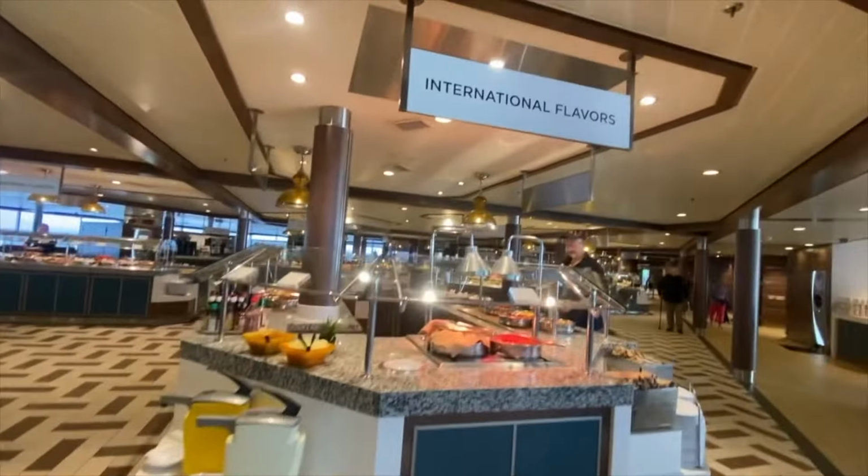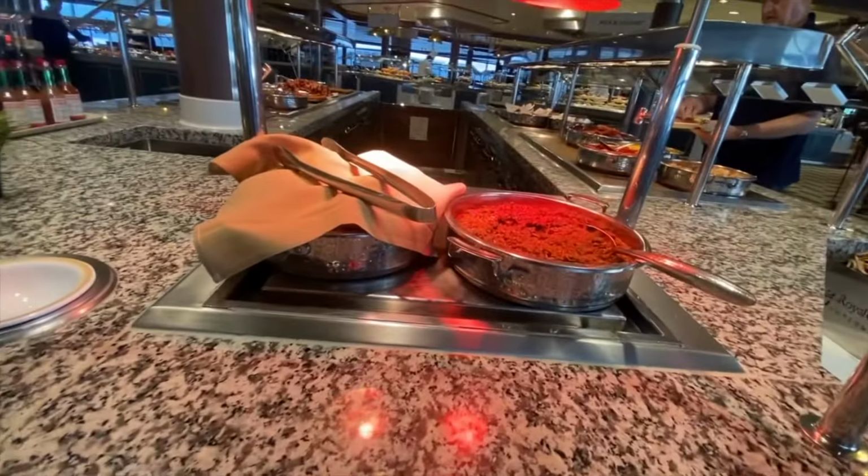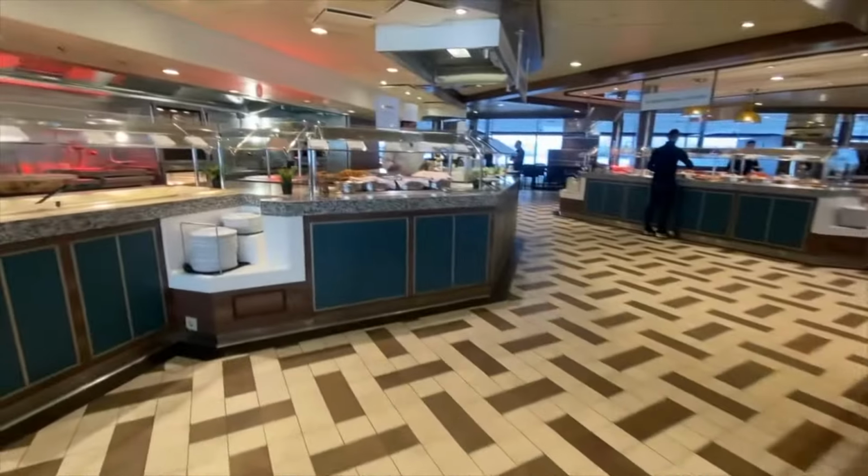I especially loved the Indian food on the buffet, and in this area there were always a couple of Indian selections, even for breakfast, and they were delicious.